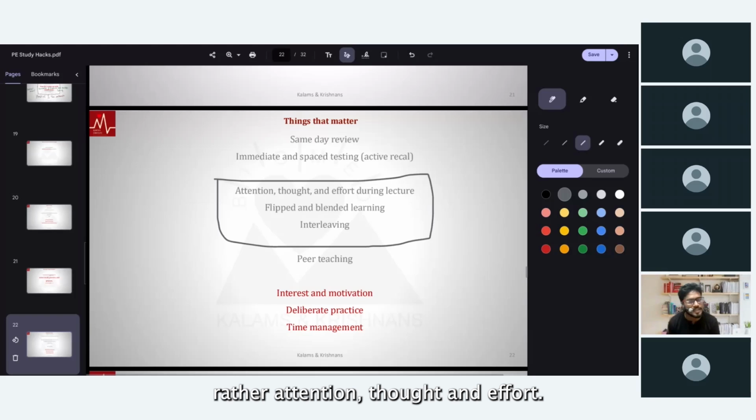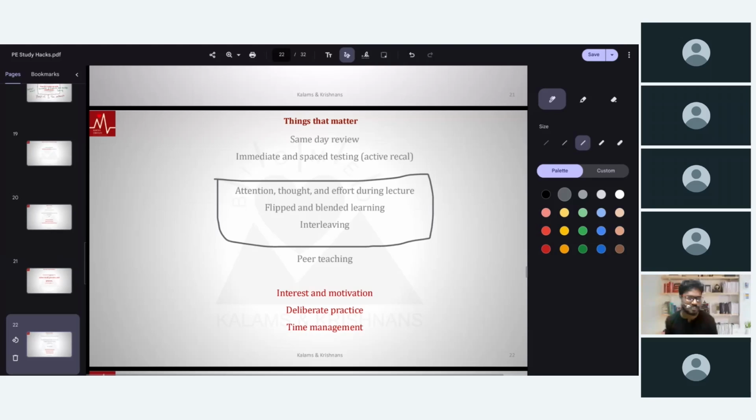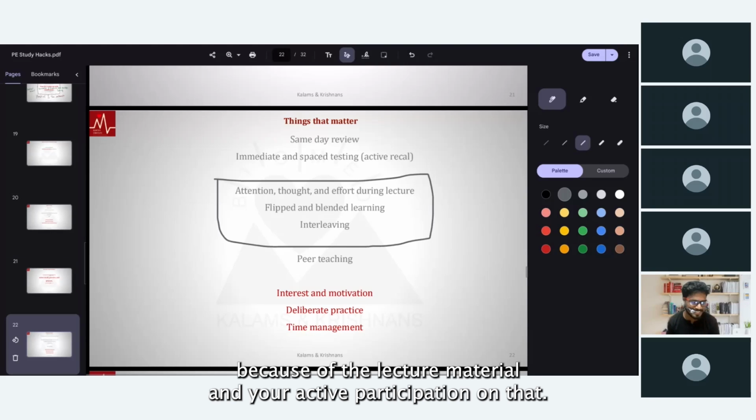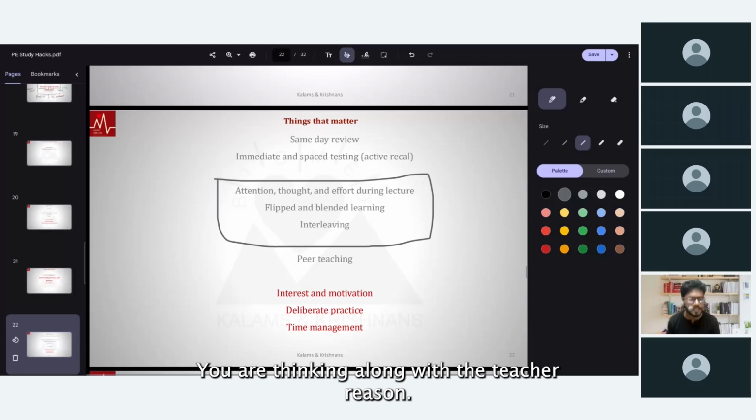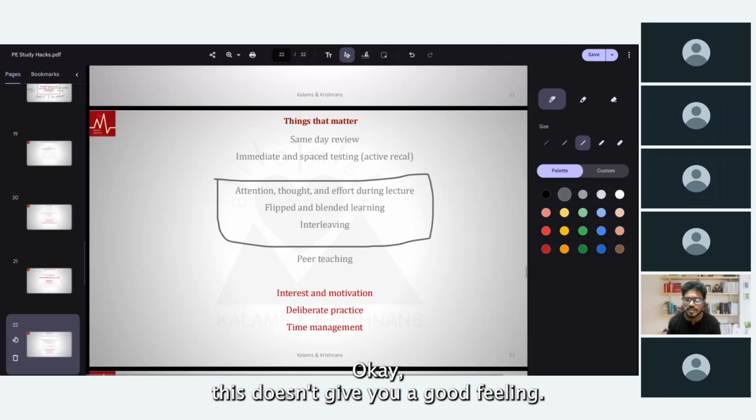Rather, attention, thought, and effort. You're getting tired with the amount of information, and your stamina is getting tested because of the lecture material and your active participation in it. You are thinking along with the teacher. That's the reason I keep asking questions again and again, keep bothering you. This doesn't give you a good feeling. It's hard. Learning is hard.